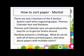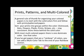You don't want to have to go to 2 totally different sections, T for Thanksgiving and H for Halloween. So calendar year is really important. The rainbow presents the biggest challenge. What do we do with all those printed papers, and what about papers with multiple colors? That tends to be the hardest part for people to really get their brains around. So we're going to talk a little bit about that. What do we do with things that have mixed papers in them?